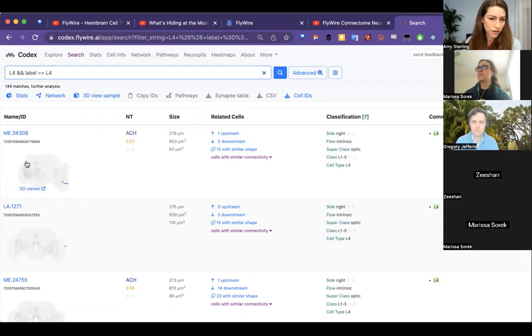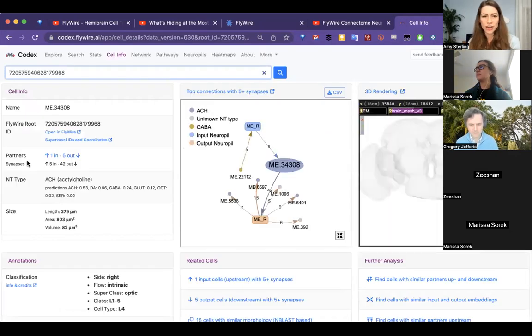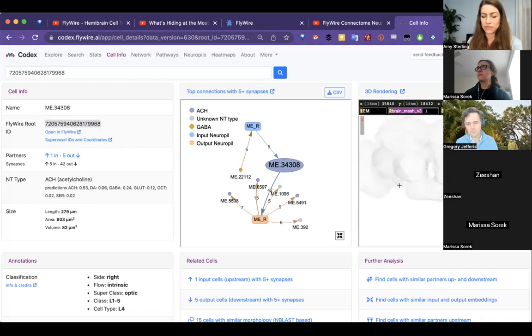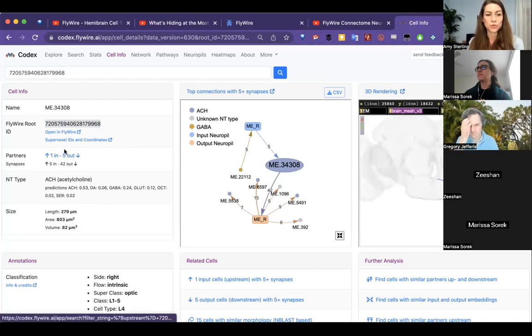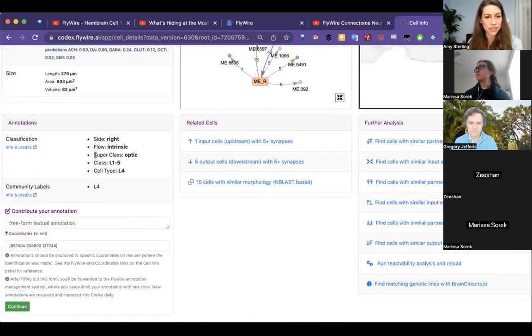up here. So if I just click on this, it's going to take me to the cell info page. It's a kind of small neuron, doesn't have a lot of connections, but you can see this is the FlyWire root ID and has a 3D viewer of the neuron. You can quickly jump to up and downstream partners. Again, you can see the predicted neurotransmitters. You can see any labels and who has added them. And you can also directly add annotations within Codex.